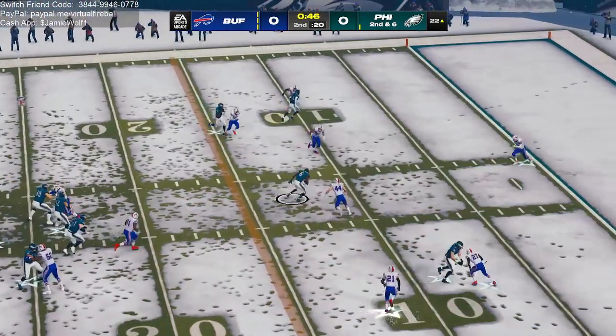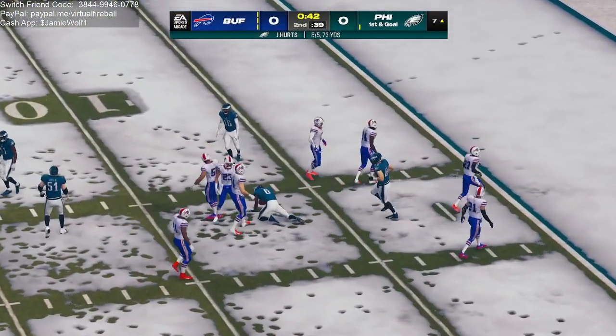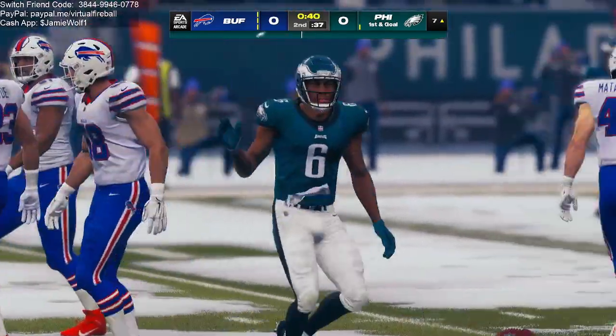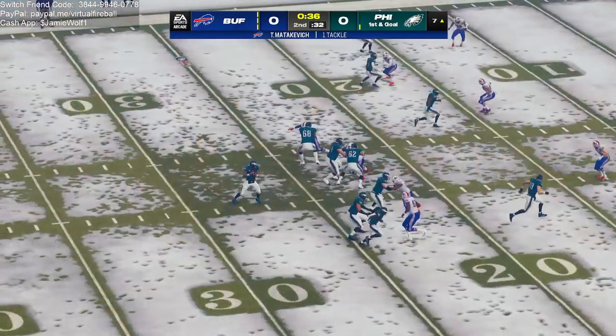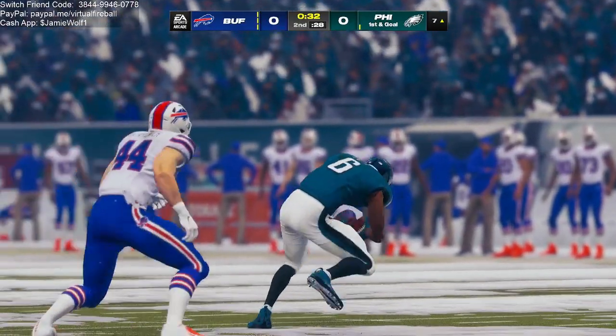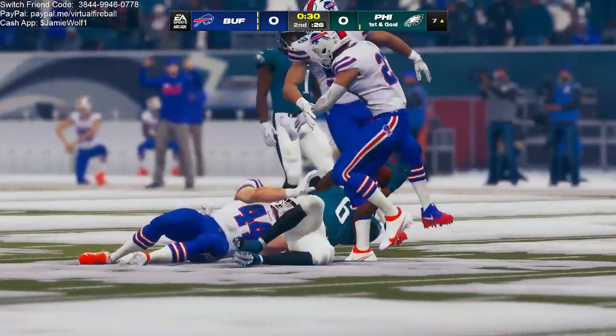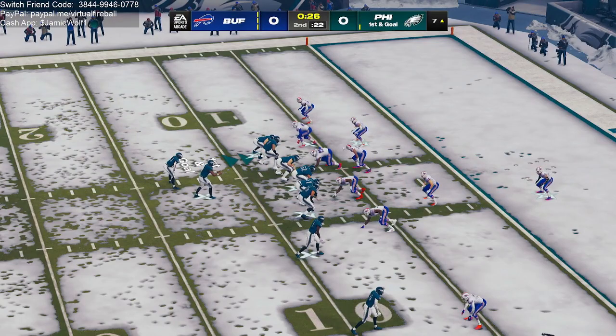Hurts sets up to throw it. And this one complete to Smith. A nice pickup of 14, and it moves the sticks, sets up a 1st and goal. Well, that certainly has to feel good. And it's not all the time that the play caller should get all the credit. Sometimes I think in the huddle, the quarterback just says, hey, who's going to make a play for me? I just need something right here. And the end result there, nice 1st down.